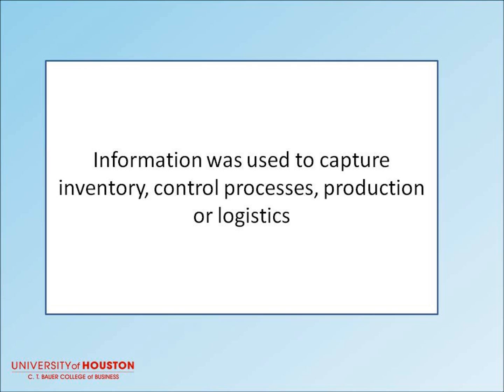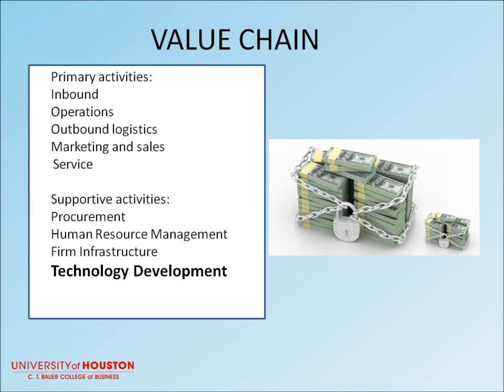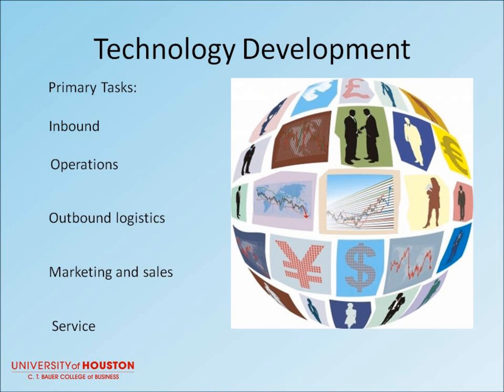Information was used to capture inventory, control processes, production, or logistics, but seldom used to create value for the customer. Technology development was before listed as a supportive activity, but now it had become a value itself through information. That meant that organizations needed to use technology in order to be more efficient.